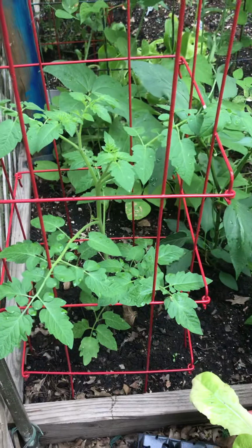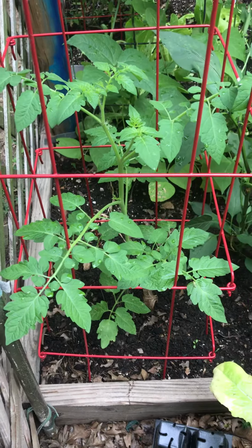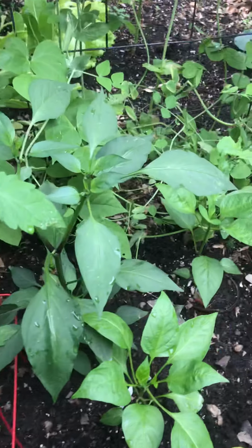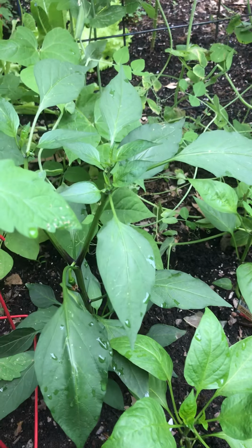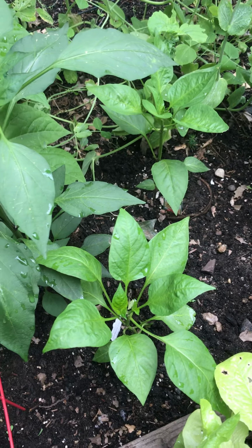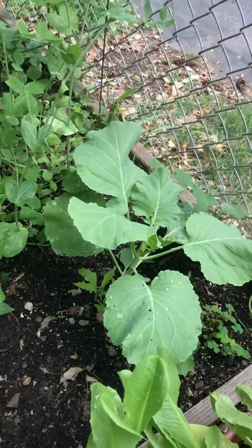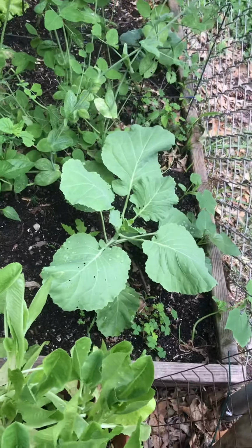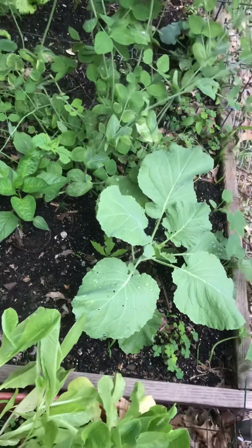This is a cherry tomato that I transplanted from a volunteer in the other part of the garden. I did have to break down and buy some peppers. I have jalapenos here. I have 2 red bells, the smaller, lighter greens. That is a cabbage that overwintered. It was about 2 inches tall and is now sprouting like crazy.